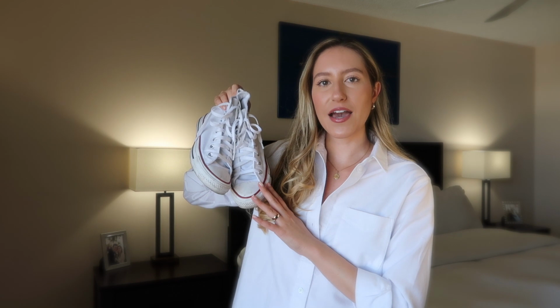And these for the springtime I think are so perfect because they just give a little bit more coverage for maybe those slightly cooler days where an open ankle loafer is not quite warm enough. It also adds a little bit more of a casual, edgy vibe to the outfit. You can obviously get these in other colors. Black is also a very classic neutral, but for me, like I've said many times, I just gravitate towards white, especially for the spring and summer months, so these are a must for me.